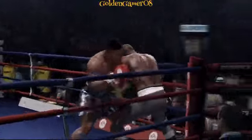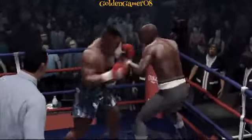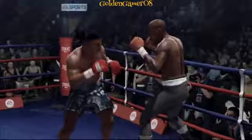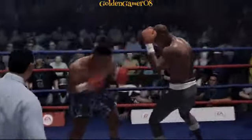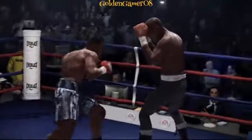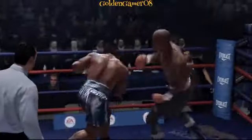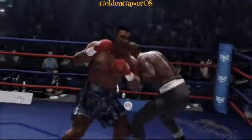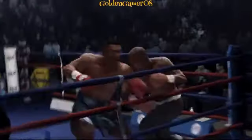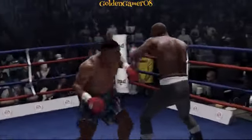Committing to the work downstairs with the left. And now just wasting away some time with that clinch. See, the defense pays off as he gets rid of that downstairs. Johnson's banged by a right hand. Now lay it on. You see what happens when he commits to the uppercut. Look at that. Great work there. He comes with the straight right hand.